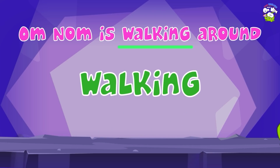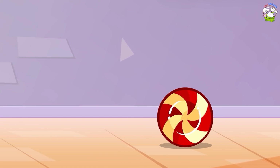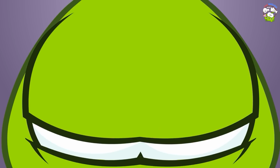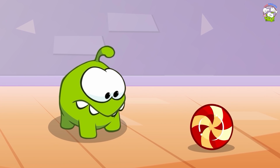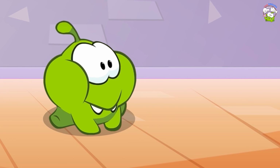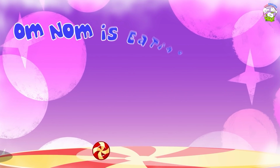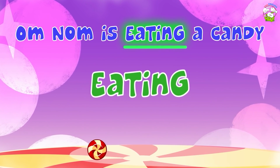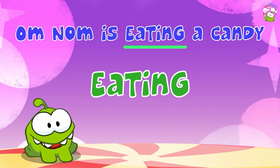Now let's have a go. Ooh, what's this? A candy. Om Nom's favourite. Om Nom loves candy. Go on, Om Nom. I know you want to. And there it goes. What was Om Nom doing? Om Nom was eating a candy. That's right. Eating is the verb.